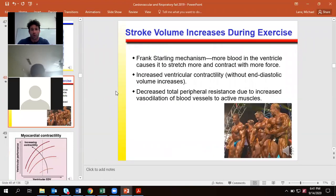Now, what we're going to see is our stroke volume is going to increase to a certain extent, and this happens through a myriad of ways. One is what's known as the Frank-Starling mechanism, which is we're going to have more blood filling in the ventricle thanks to that preload from the mechanical return through the valves in the veins, which is going to cause the heart to stretch more. So we get better optimal cross-bridging of actin and myosin, and this in turn is going to cause it to contract with more force.